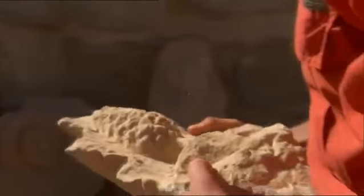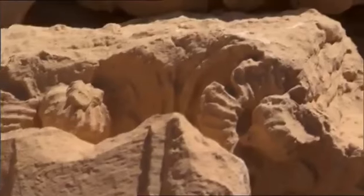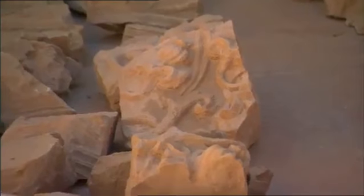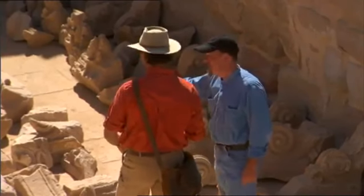You know what that is? It's a pine cone? Pine cone. He tells me these sculpted symbols reflected vegetation from both Rome and Petra. So we have acanthus, we have vines, we have pine cones, pomegranates and poppy seeds. Right.